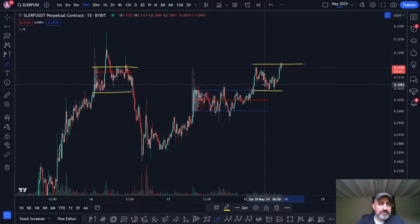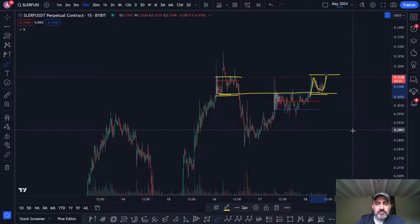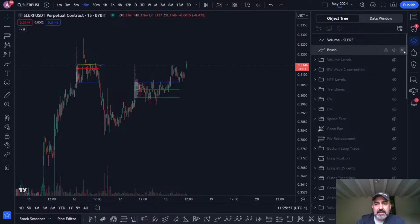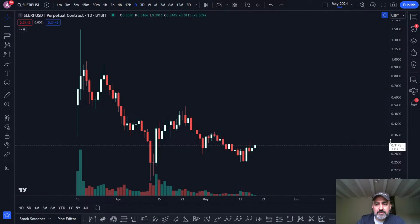That's a sign of strength, really, to get back into a previous range that you've lost, and you found resistance. Resistance broke up, and now we're into it. We're finding support off the value area low of the previous range. This is really what I'm seeing on Slerf, and it's really quite bullish. I'm not seeing bearishness right now. It's looking really good.